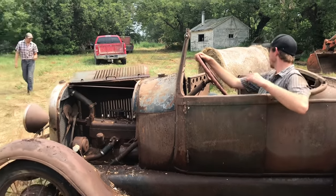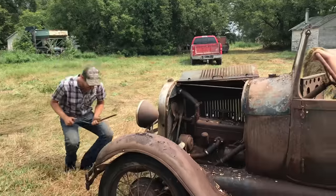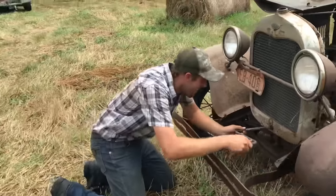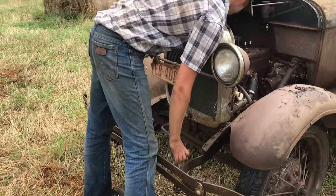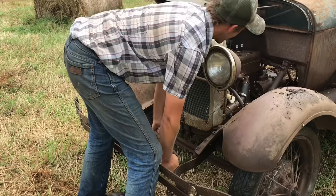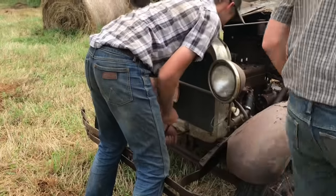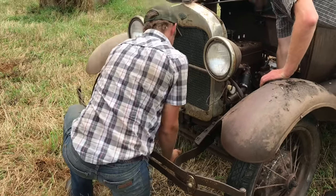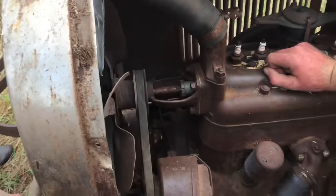I'm assuming this is probably it. Oh, cool. Think it'll start? Got a crank. Yeah, I'm not that good at it. Does it turn? It only goes one way. Oh, it's not seized. Come look at this. Come look down here. This puppy still turns over.